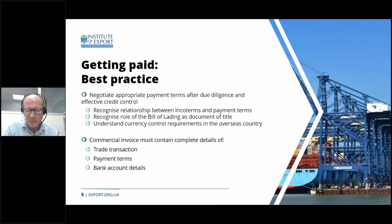And in many countries of the world, including the likes of India, there are currency control regulations in place, which normally require that documentation has to be approved by the central bank of the country concerned before money is allowed out of the country. So things like pre-shipment inspections, commercial invoices, transport documents, customs declarations have to be presented by an authorized bank in the country to the central bank.